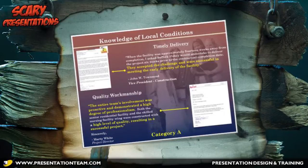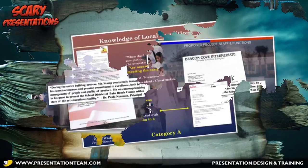2 recommendation letters in opposite corners are impossible to read, and so they're transcribed in text. Times New Roman font is hard to read, even with the font and the colors emphasized in yellow. The skinny arrows connecting the letters to the text are meaningless.